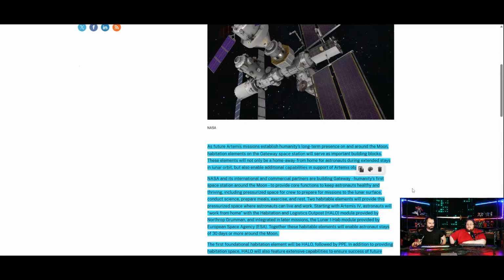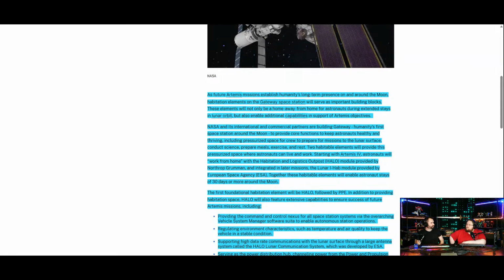NASA and its international and commercial partners are building Gateway, humanity's first space station around the moon, to provide core functions to keep astronauts healthy and thriving, including pressurized space for crew to prepare for missions to the lunar surface, conduct science, prepare meals, exercise, and rest. 2 habitable elements will provide this pressurized space where astronauts can live and work. Starting with the Artemis 4, astronauts will work from home with the habitation and logistics outpost Halo module provided by Northrop Grumman and integrated in later missions. I wonder what that work from home means. The Lunar IHAB module provided by European Space Agency. Together, these habitable elements will enable astronaut stays of 30 days or more around the moon. Okay, so maybe they just go up there for a little bit and come back.